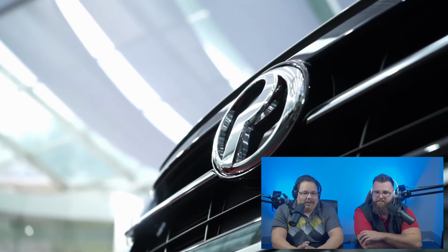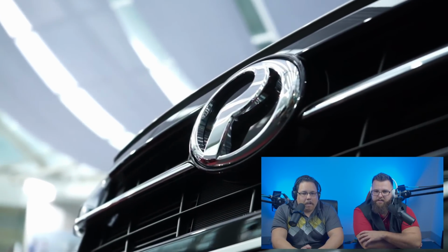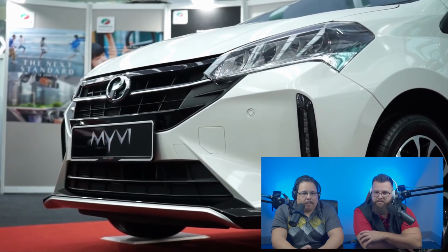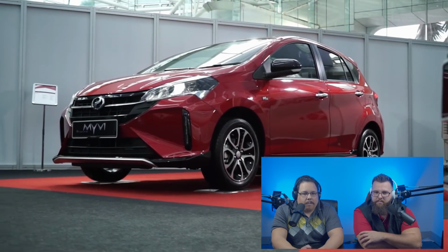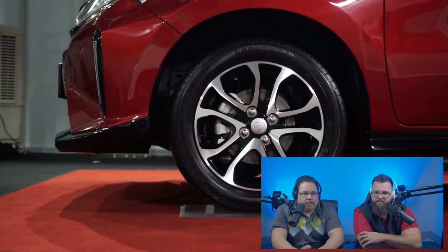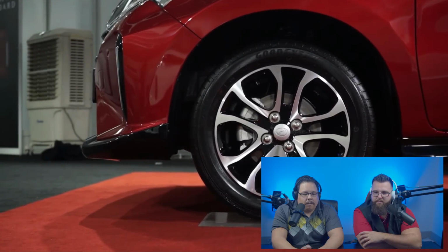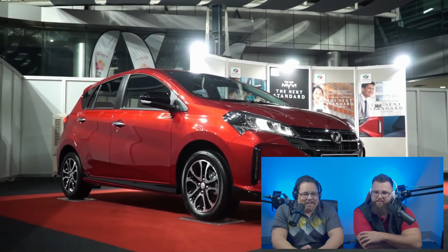Perodua claims that the Myvi is now 5% more fuel efficient than before, with the 1.3 claimed to do up to 22.2 kilometers per liter, and the 1.5 up to 21.1 kilometers per liter, both increased by 1 kilometer per liter. What's far more significant is the acceleration times, which is up to 20% better with DCVT. The 0 to 100 times are claimed to be 11.5 seconds for the 1.3 and 10.2 seconds for the 1.5.